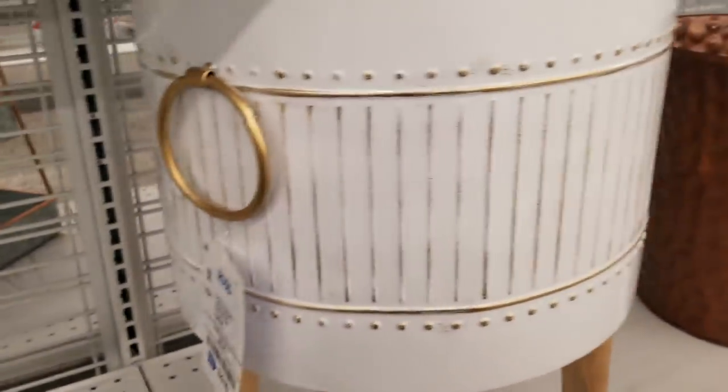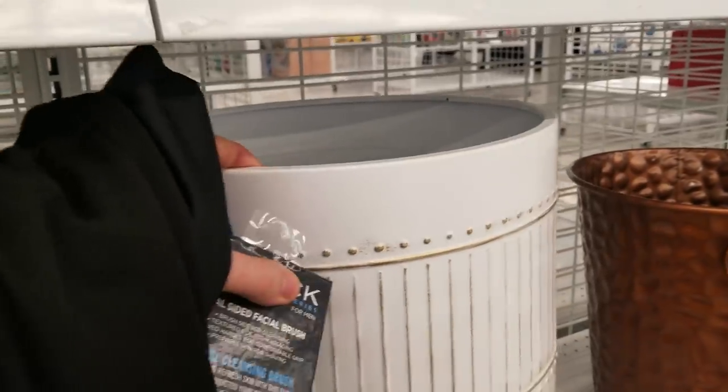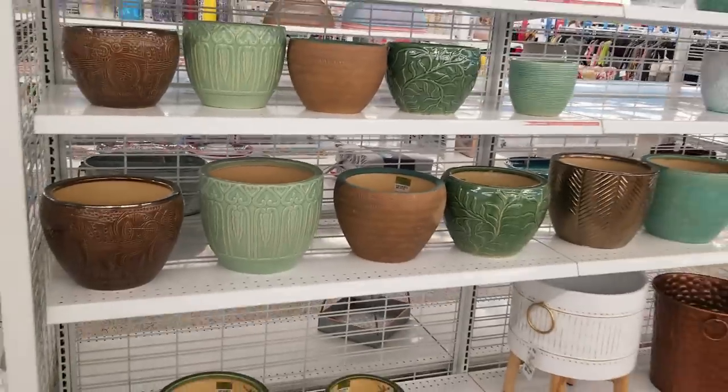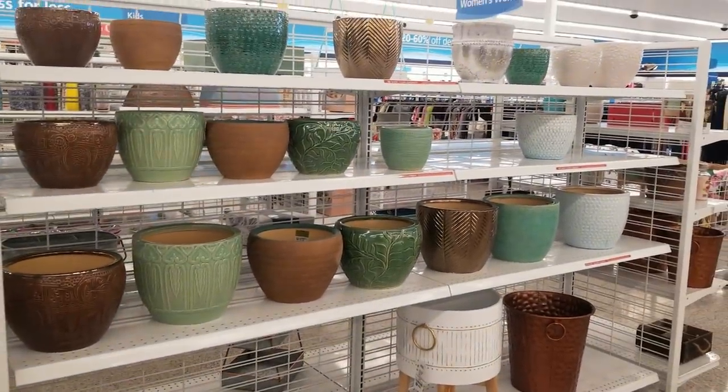Okay, I like these. Especially this guy. $30, that's not too bad, but it's metal, so it's not gonna work for what I need. Actually, I don't think any of these are quite big enough, but they're nice and the prices are good.